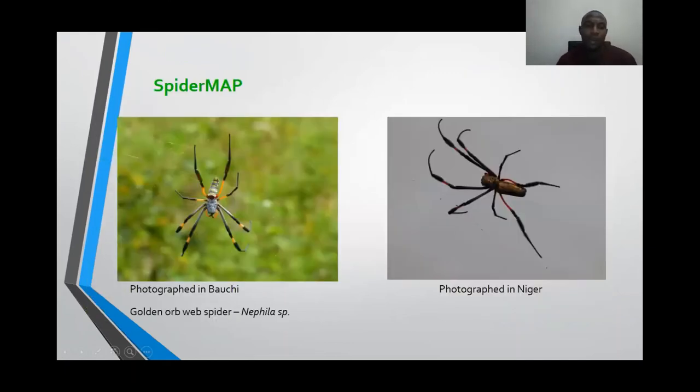Then for the spider map, I biomapped these two records. They are all golden orb-web spiders, Nephila, but I'm not sure about the species, but they belong to this genus, Nephila species. This one from Minna, Niger, and this one from Bauchi. But you can see the difference. This one has some yellow coloration and this one red. I don't know whether it is sexual dimorphism, whether this is male or female, or the same sex species.